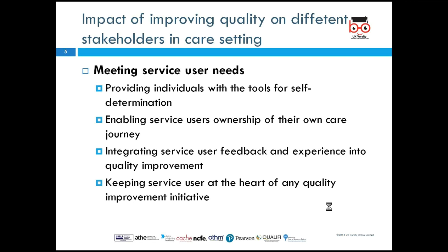Enabling service users ownership of their own care journey. We don't need to impose what treatment path the patient should undergo. We need to involve them in the decision making. For instance, if you're talking about a cancer patient, the multidisciplinary group will meet. We have oncologists, respiratory physicians, specialist nurses and GPs. They will all contribute. But before we decide to put a patient on a care pathway, the patient must be involved. Do you accept it? In that way, patients or service users are taking ownership of their own care.